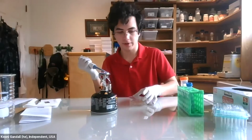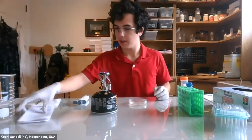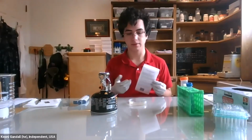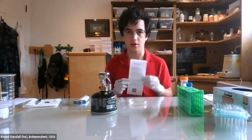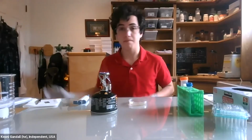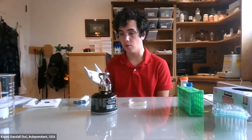And I'll let that soak for a few seconds. As you can see, it's pretty easy to purify or get plasmids out or strains out of these Sporenet packets. A major advantage of the Sporenet packet is that it can stably keep DNA for decades.